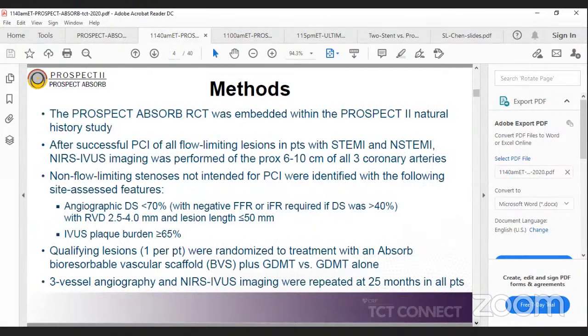So they have a study, of course, involving the intracoronary imaging. So the study was Prospect 2. The Prospect 2 study included near infrared spectroscopy for all the patients that performed PCI for the significant lesions. And then they identified between the Prospect patients those patients to be included in the Prospect BVS study or the Prospect Absorb study. So this is a study from a study, or this is a subgroup, but it's not a subgroup, it's a sub-study from the Prospect 2 study, which includes more than 800 patients.